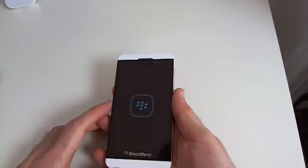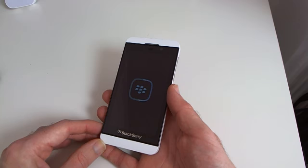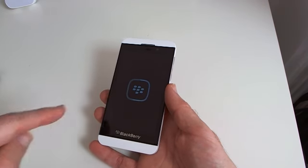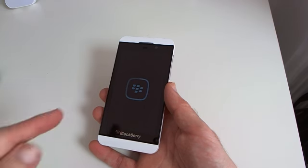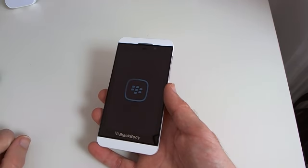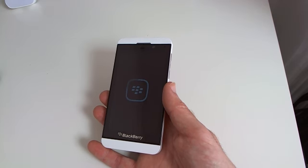And now for the moment of truth, the first turn on of this. So you can see it's starting up. You've got a progress bar going around there. Hopefully when it meets up at the top it won't keep us waiting too much longer. But this is the first power on of the Blackberry Z10 in white.